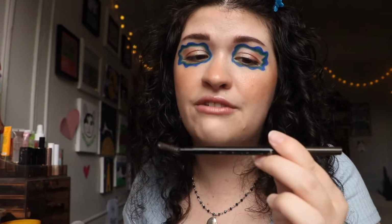I keep trying other brow pencils because I'm trying to transition into being completely cruelty-free, and I know that L'Oreal is not cruelty-free, but I have yet to find a formula that is as good as this. So if you know of any drugstore slash affordable brow pencils that are cruelty-free that you think are similar to this, feel free to let me know because I would love to hear from you about that. But this is an empty that I am definitely going to repurchase.